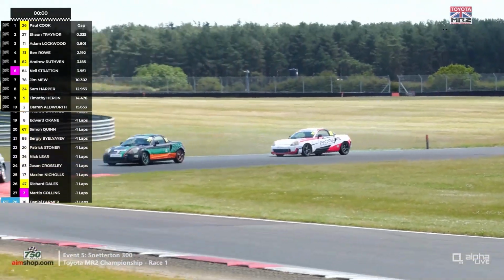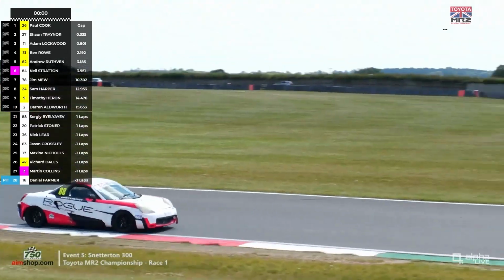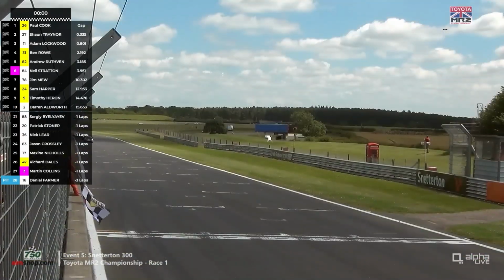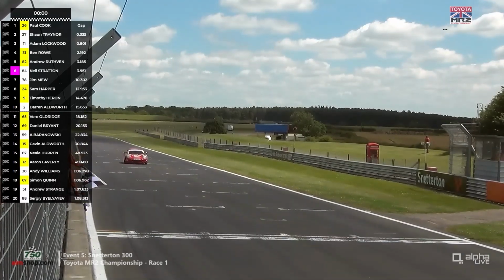That's Andrew Strange, number 51, and Boliev is in the 88 car just behind. Looks like there's going to be no change in the order, though, as they come up to the line this time. But good battles and enjoyable races had by all. Eddie O'Kane, the last of that group across the line, I think in 21st position.